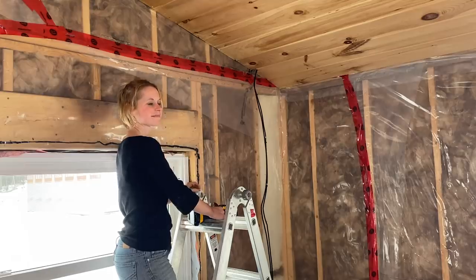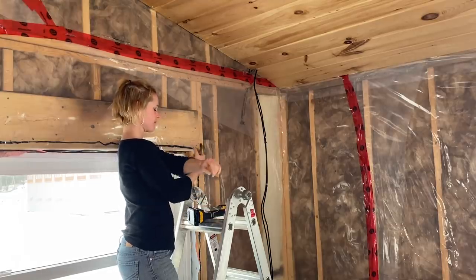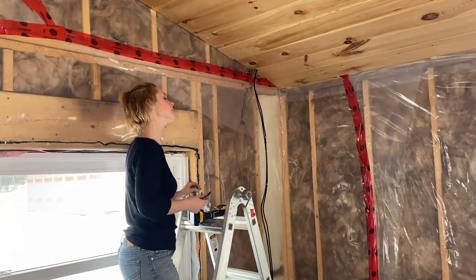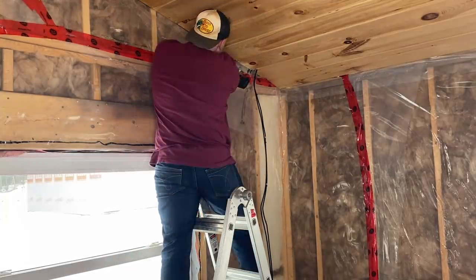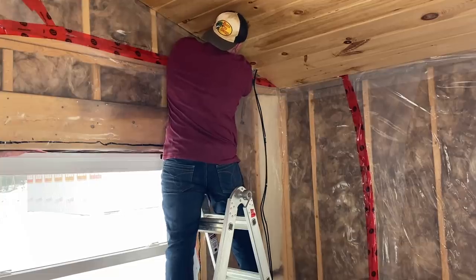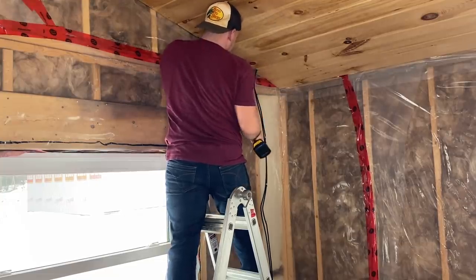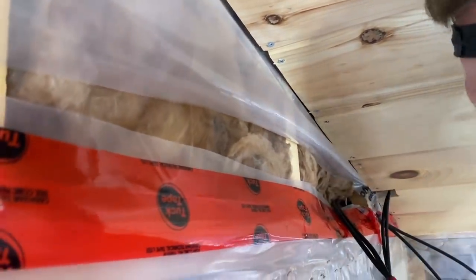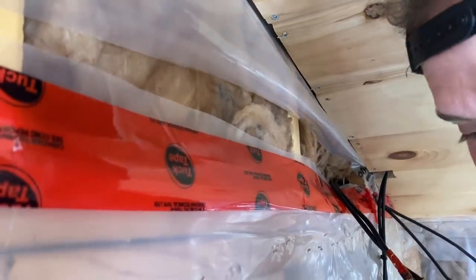We got one glove. The house is in shambles at the moment. Here, I'll just push it in with one glove. Got your glove. All right. There's one hole.